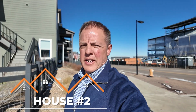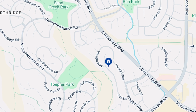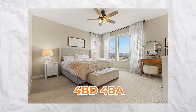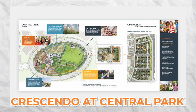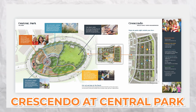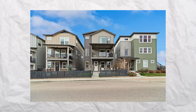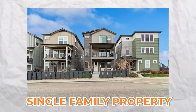All right, here we are in the Westridge part of Highlands Ranch. This area over here is called Central Park. Now this property here is a really unique one. It is a 4-bedroom, 4-bath house priced right around $740,000. This little development is called Crescendo and is very similar to like a cityscape by Richmond, if you've ever seen those, where they're built a little bit more tall and skinny. If you can kind of see these properties here. So they look kind of like a townhome property, but they are a single family. They just have a lot less maintenance because they're just built a little bit taller and skinny on the property.